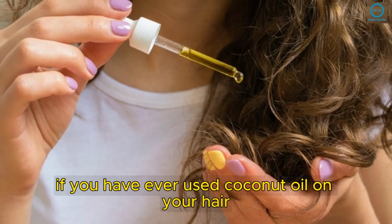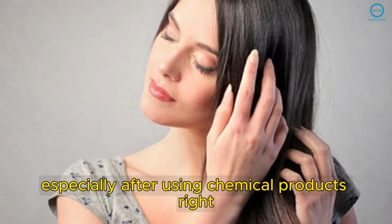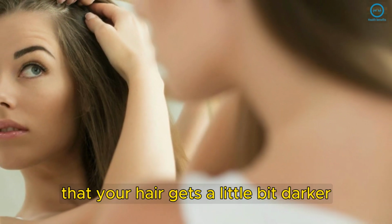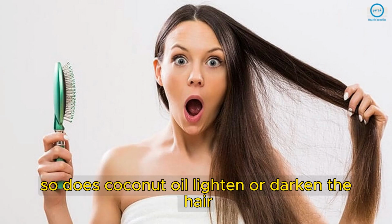If you have ever used coconut oil on your hair, you notice that it helps with hydration, especially after using chemical products, right? But when doing it, you probably also notice that your hair gets a little bit darker when you use coconut oil on it. So, does coconut oil lighten or darken the hair?